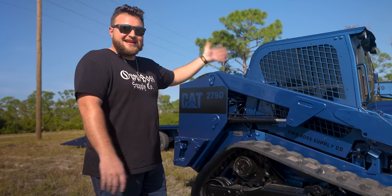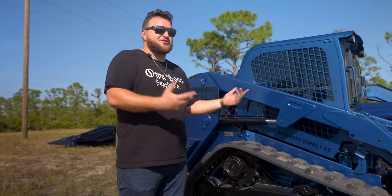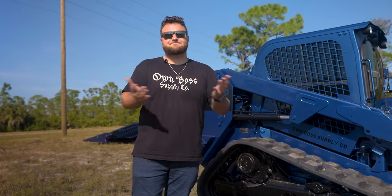It has AC and heat and a heated seat. So if you're in the north and you don't need the tent, it's awesome. You still have heat and AC.